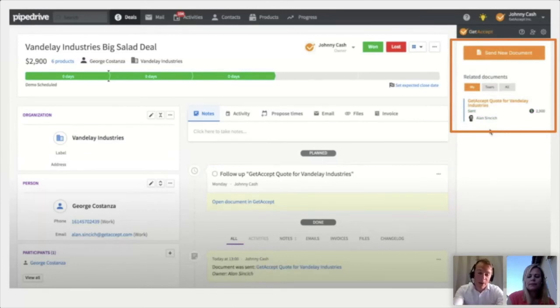And now we've been sending away our first document. And as you can see here, this document is correlating to the Vandelay Industries. The documents are always correlating to the specific deal or to the specific account or to the specific person you've been sending away the document to. But you can also get a good overview of everything. And now we can see that it has been sent away. So it has a little blue color and then it says sent.